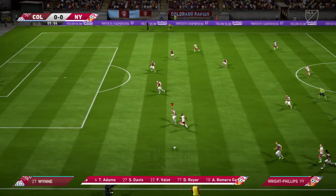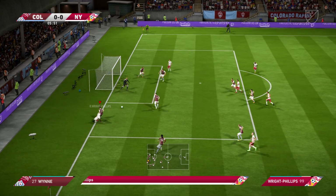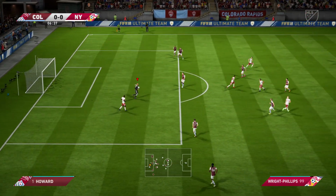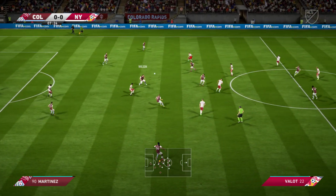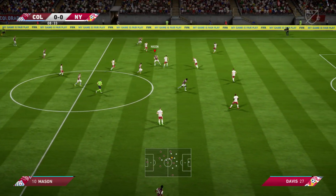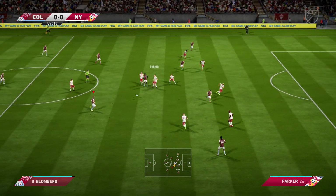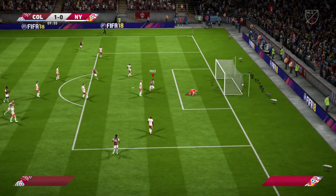Lawrence. Attacking well here. Maybe think about starting an attack. Good, strong tackle. Edgar Castillo. Mason. Good vision here. It could be a chance.